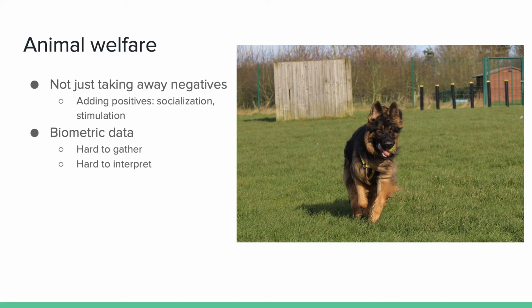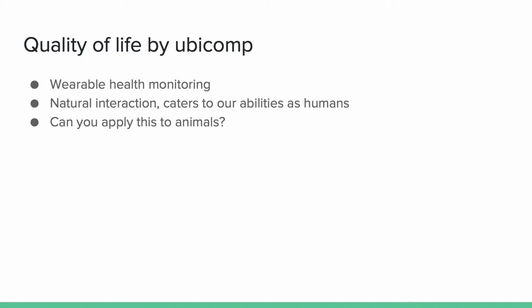And when it comes to interpretation, there are some biometric indicators that can be ambiguous if they're looked at in isolation. So for example, increased heart rate can be a positive thing or a negative thing in a dog, depending on the context. The paper mentions some improvements to quality of life that ubiquitous computing can bring. For example, wearable health monitoring can help at-risk people outside of a healthcare environment, and ubiquitous computing brings more natural interaction methods. And the authors wondered, can you apply this to animals?